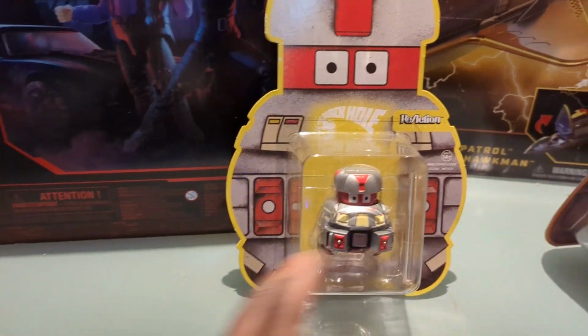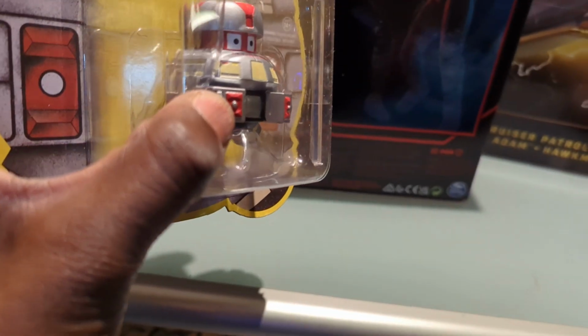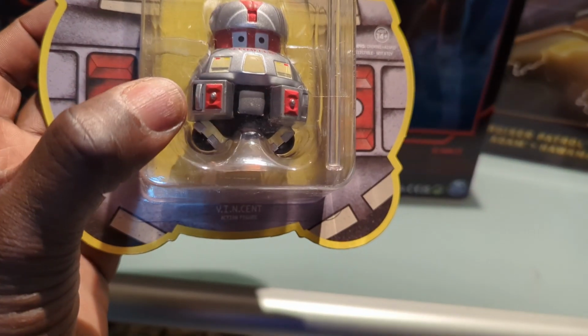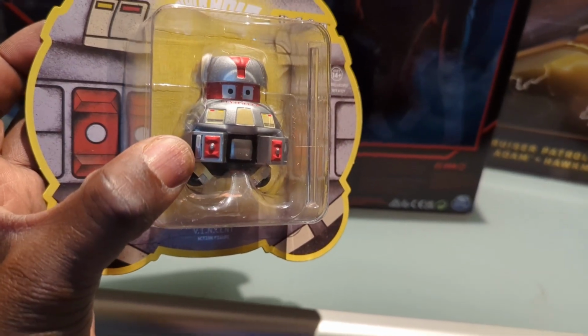And then we also have Bob. This is again the 3.75-inch version. Seems kind of big to me, but I'm not complaining for the price that I got it for. It's a great deal.